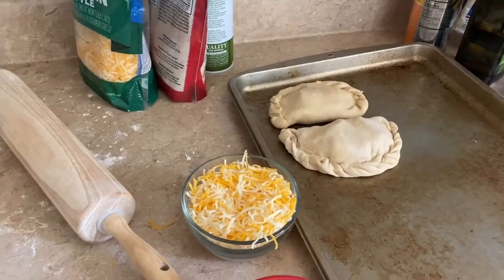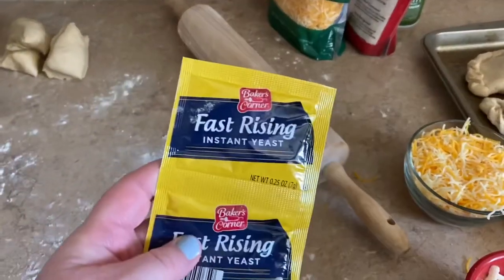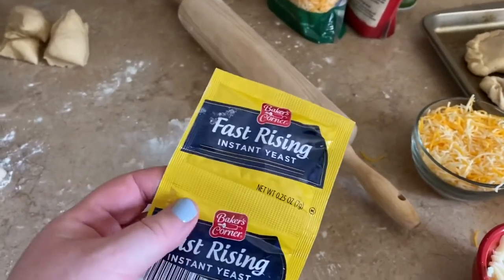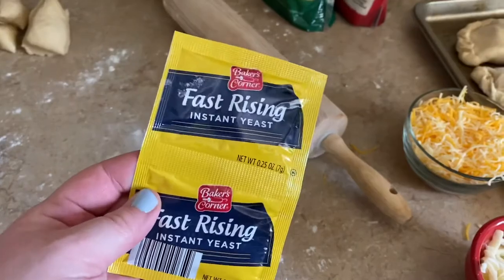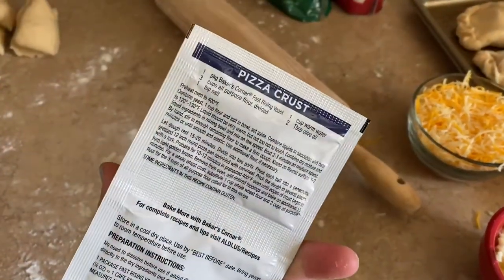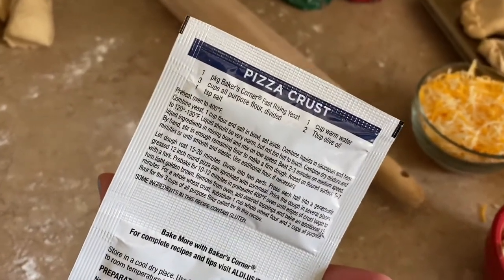I have never made pizza dough before, and I accidentally bought fasterizing and didn't realize it. So the recipe that I found on the internet, I couldn't use because it wasn't actual, real yeast. This is instant yeast, but luckily there were directions on the back. And I used this. The only thing I did different is I added a little bit of honey.